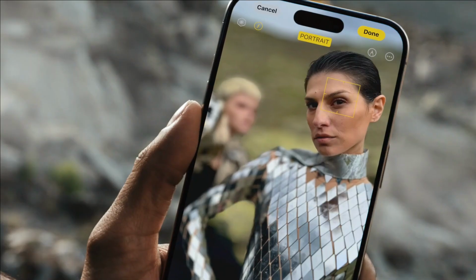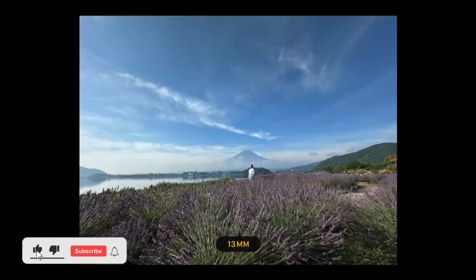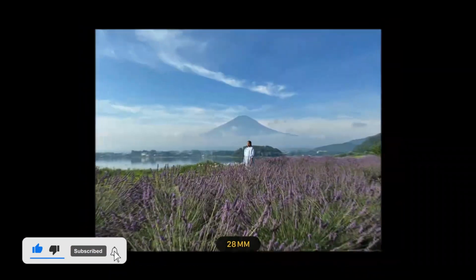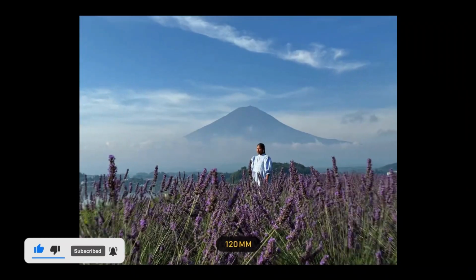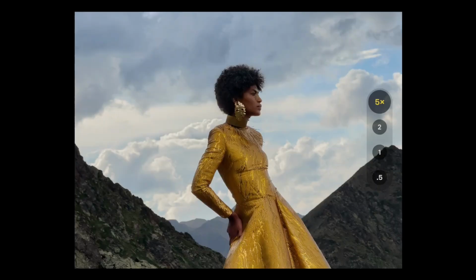Using the power of computational photography, the main camera gives users a new 24 megapixel super high resolution default, incredible image quality at a practical file size ideal for storing and sharing. An additional telephoto option gives users optical quality zoom levels.